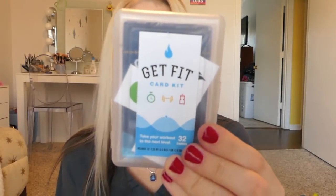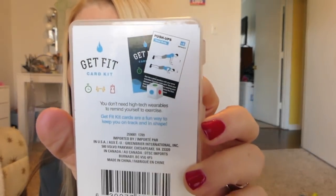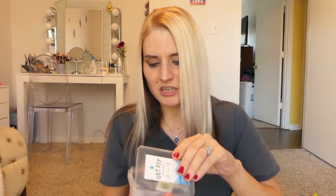And then last but not least, and this was going really fast, so I'm kind of glad I snagged one of these. There was also one for kids. It said Get Fit Junior, but this is the Get Fit card kit. It has 32 cards in here. It says take your workout to the next level. So it looks like this, and then it says you don't need high-tech wearables to remind yourself to exercise. So this is a little card kit, and it has little workout moves in here. It gives you ideas for different kinds of little workouts you can do. And it's in this nifty little card kit.